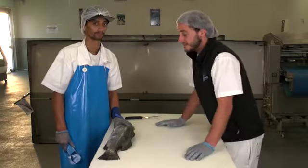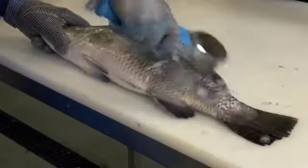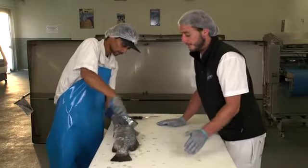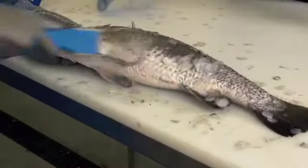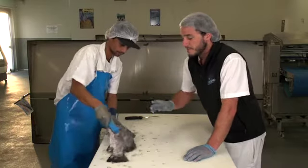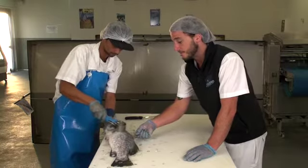So as Eddie starts to scale this fish, he's working in a motion from the tail towards the head. You do need to be careful, these scales will flick off. He's also done the top half of the fish, now he's moving on to the bottom half of the fish. If you notice, he's got his hand right at the base of the handle, keeping his hands and fingers away from any sharp spikes that are on the barramundi.